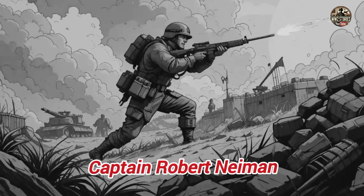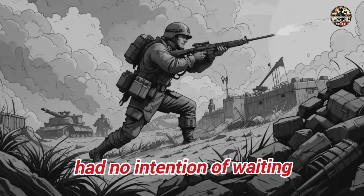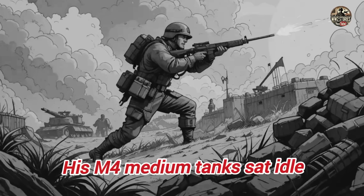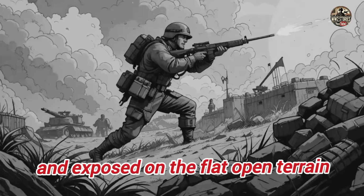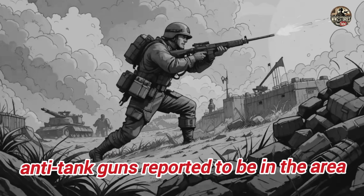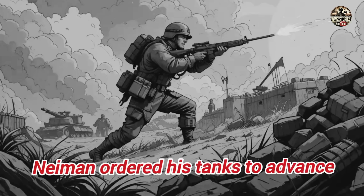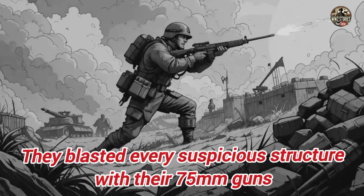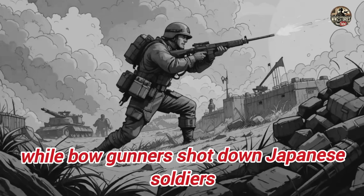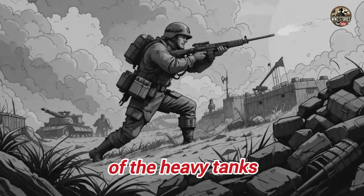Captain Robert Neiman, commander of Company C, 4th Tank Battalion, had no intention of waiting. His M4 medium tanks sat idle and exposed on the flat open terrain, making them tempting targets for the many anti-tank guns reported to be in the area, so he favored action over hesitation. Neiman ordered his tanks to advance. They blasted every suspicious structure with their 75mm guns, while bow gunners shot down Japanese soldiers who scurried like frightened rabbits in front of the heavy tanks.